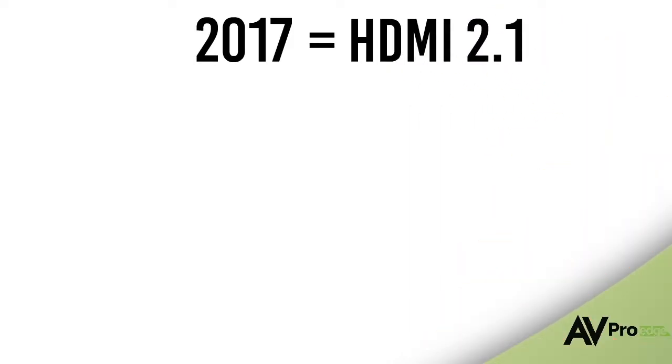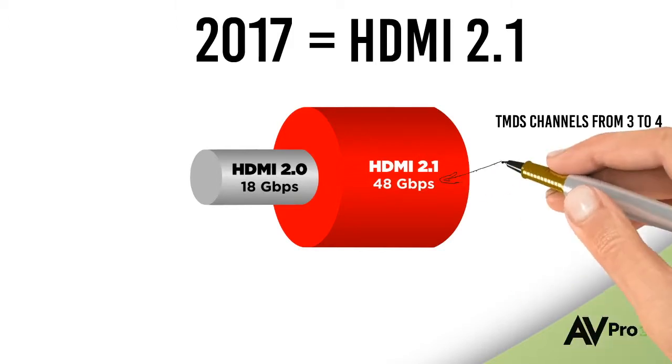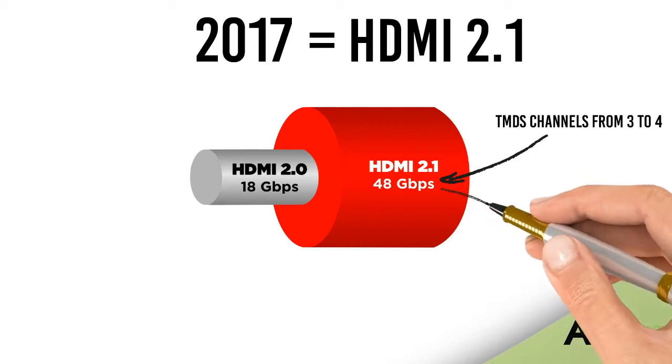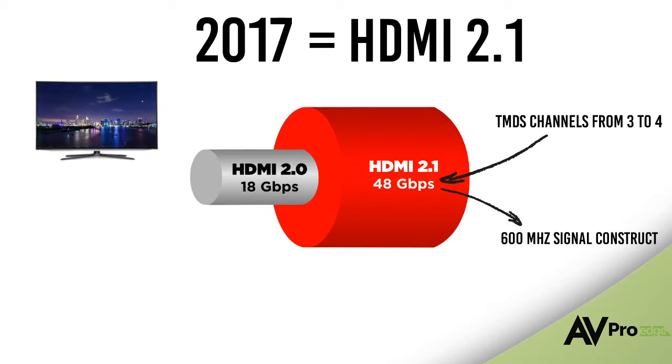Now we must look to the future. HDMI 2.1 has now been announced and requires 48 gigabits per second to function. To cater for this massive increase, the new specification raises the signal channels, commonly called TMDS channels, from 3 to 4. By splitting the data over more channels, it's possible to increase throughput to 48 gigabits per second on a 600 MHz signal construct.